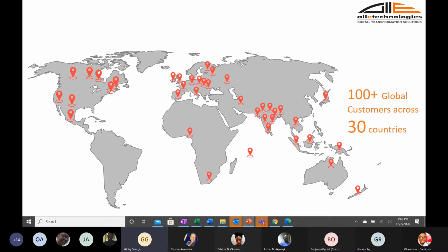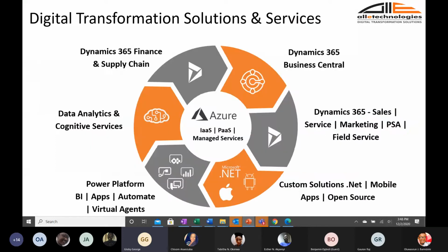Currently, we have around 100 active customers across 30 countries in Europe, Asia, the Americas, a sprinkle of customers in Africa, and of course Southeast Asia. As a product coverage, we do everything in what Microsoft believes is a platform-based approach. They talk about Business Central for small to medium segment customers. We do that. For enterprise customers, they have Finance and Supply Chain, and we have a separate strong team for that. Then, of course, the entire CRM, which we'll be covering tomorrow, which includes sales, service, and marketing. We do engagements for that, and then the data and the Power Platform.